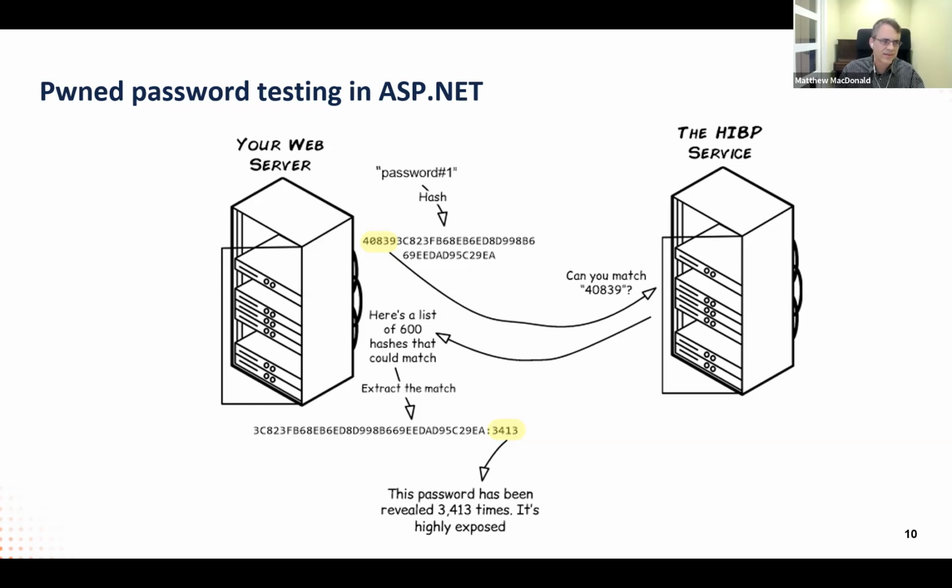You'll take the first part of it and send that off to the service. You'll say, hey, this is part of my password hash, just the very beginning. And the Have I Been Pwned service will reply with a list of all the password hashes that start with those same characters. There'll be a bunch, because this isn't really enough information to identify the password. So in this example, hey, here are 600 hashes that might match the password you're thinking about using.